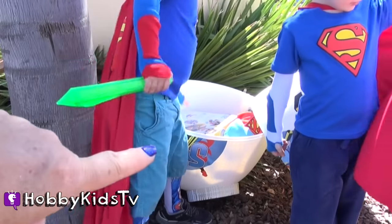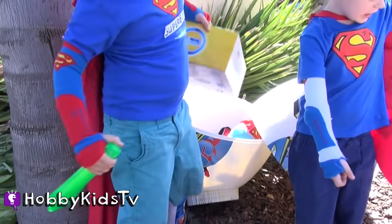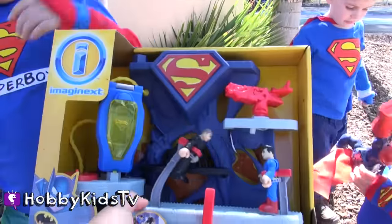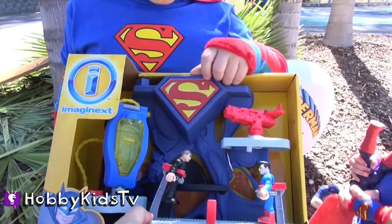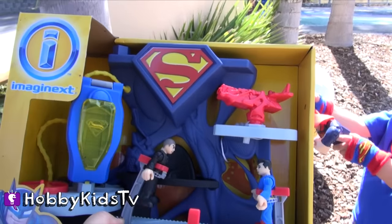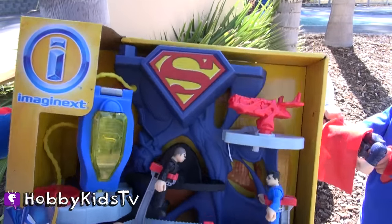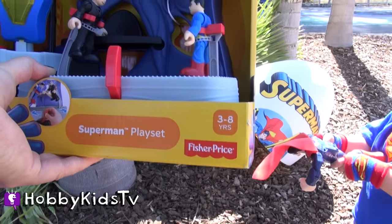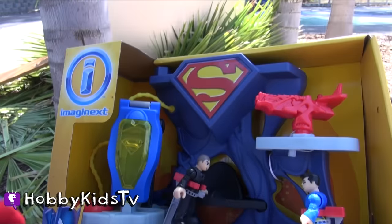What else is in that Superman egg? Oh, no, look at our cake. Blowing in the wind. It's Superman's playset. All right, it sure is. It's an Imagine X by Fisher-Price. That's so cool. Look, you push that lever and they fight. Is that Bane? No, that is General Zod.